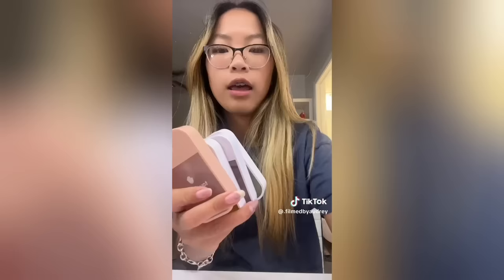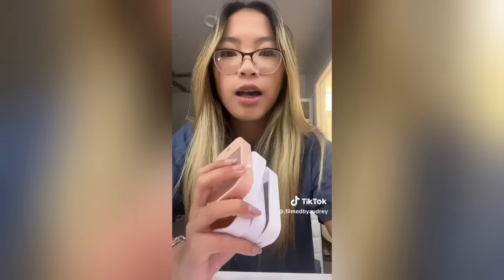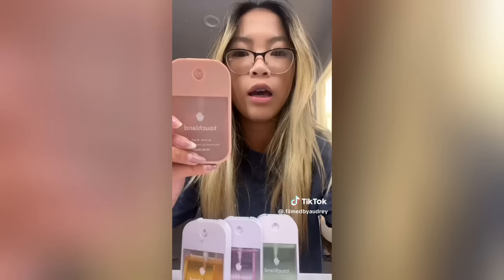Next, the Touchland hand sanitizers. These aren't necessarily bad, but this one's $16 and the rest of these are like $10. These are just really overpriced, and I know they say that they could do like 500 squirts, but no. 500 actually isn't a lot. You could just get like a $3 one from Bath & Body Works and it'll last you so much longer.